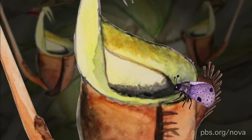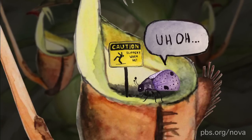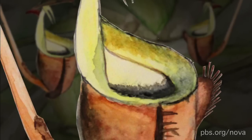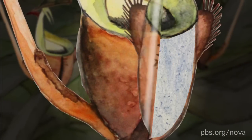But like many pitcher plants, the rim of this pitcher gets slippery when wet, causing the unlucky bugs to fall in and drown. That's when the digestive juices go to work, breaking down the bug within a couple of days. Excuse me. But this pitcher plant has a problem.